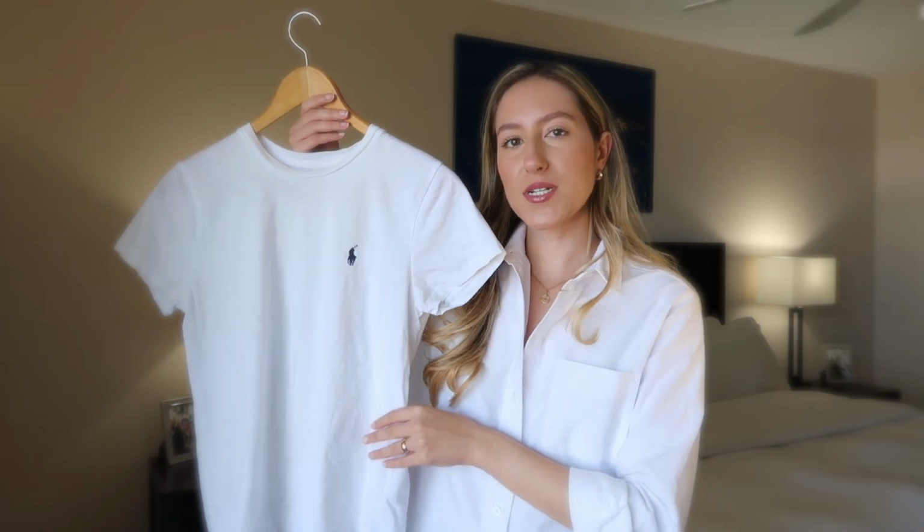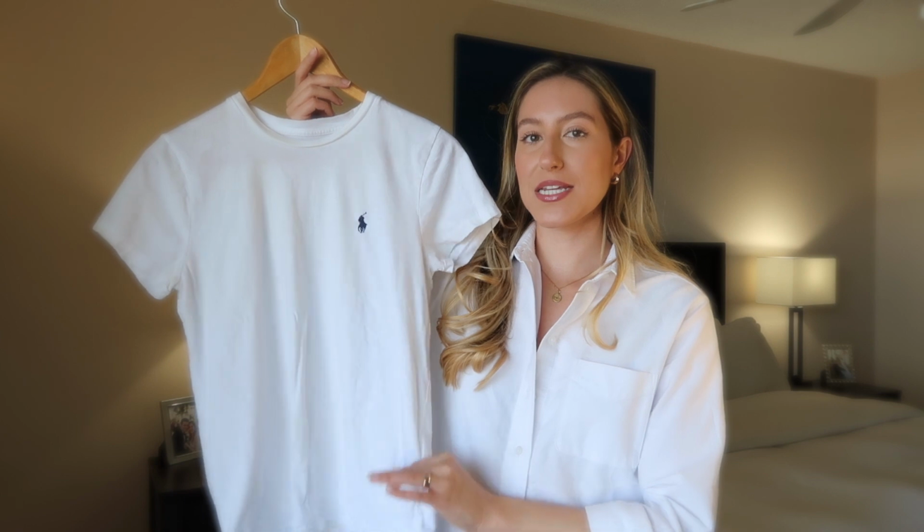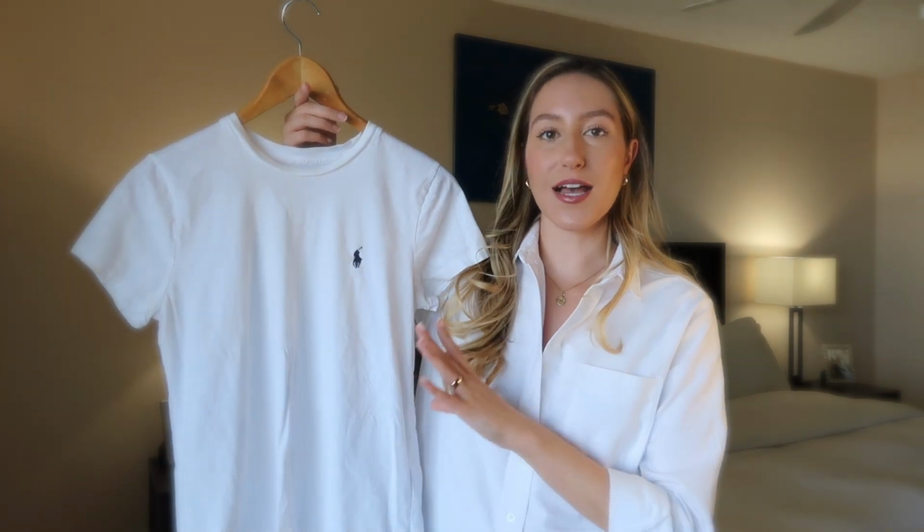This is 100% cotton and a size small, and I have worn this so many times and plan to continue wearing it as long as I can until it looks too raggedy or has underarm stains to the point where I just can't wear it any longer.